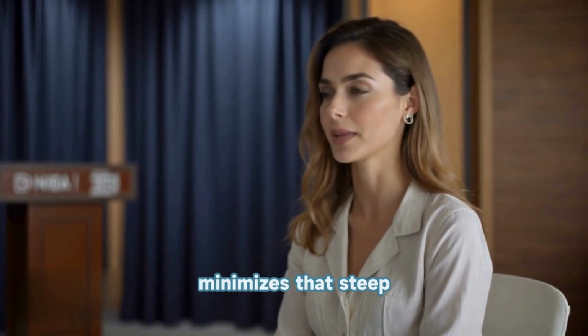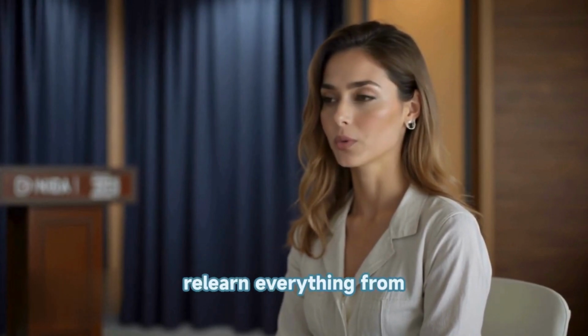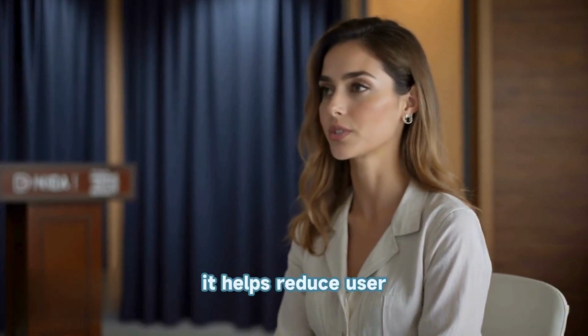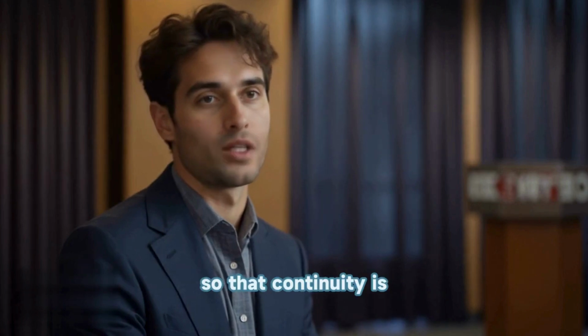It minimizes that steep learning curve, especially for people who already know the system. They can focus on the new stuff, not relearn everything from scratch. Reduces the headache factor. Precisely. It helps reduce user anxiety and keeps things running smoothly during what's actually a pretty big overhaul behind the scenes. Okay, so that continuity is the foundation.